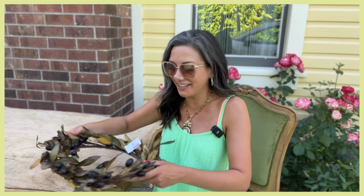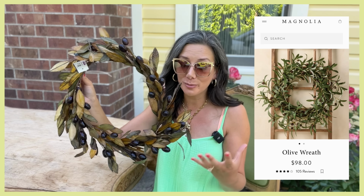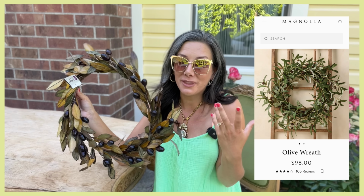By the way, I'm sitting in my front yard right now, so hopefully nobody walks by and thinks I'm a total weirdo out here doing a thrift haul in the driveway. But while I was in Goodwill, I got this really cool olive branch wreath, and I've seen a Magnolia on their website with these type of wreaths, and I think they're really pretty. They're super simple looking, but I think there's something warm and harvest-like about it. Maybe I'll do this on my dining room table.